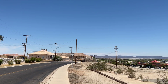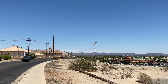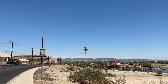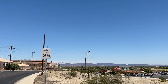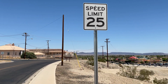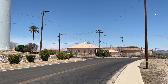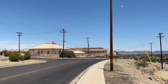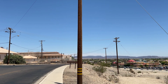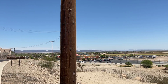I think if you get through here in the morning, then that afternoon the dust hits. If you come through around here just before dusk, the winds are really kicking up high. So this is, I think, still a reservation community. Interesting. I'm gonna stop here and turn around.